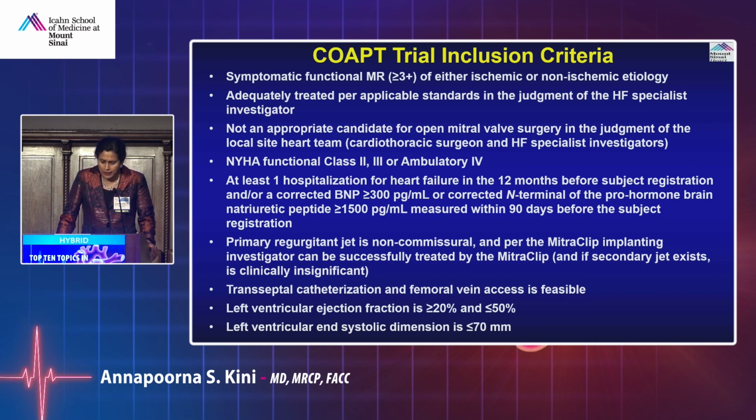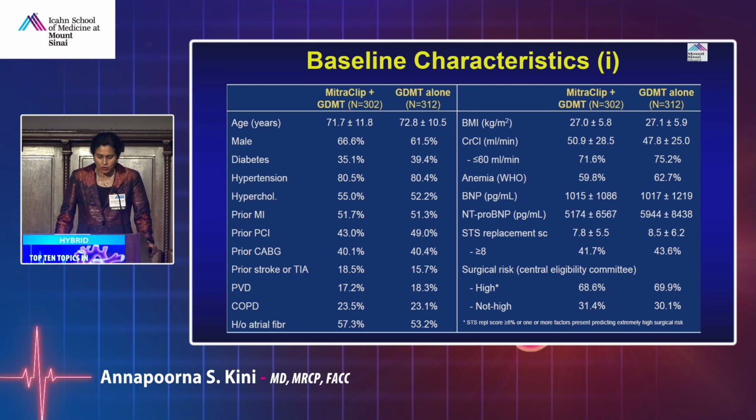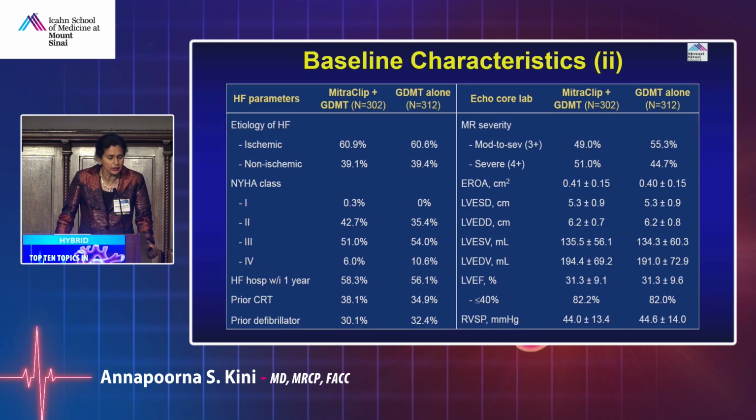So just to show you, patients on therapy had to have hospitalization, they had to have a BNP of about 300, so very strict criteria to get into this trial. If you see here, the average age was about 70 or so, and patients had multiple comorbidities: diabetes, hypertension, prior MI, PCI, CABG, TIA. And look at the BNP of these patients. They were over 1,000, essentially saying these were true heart failure patients who needed and were on this therapy.